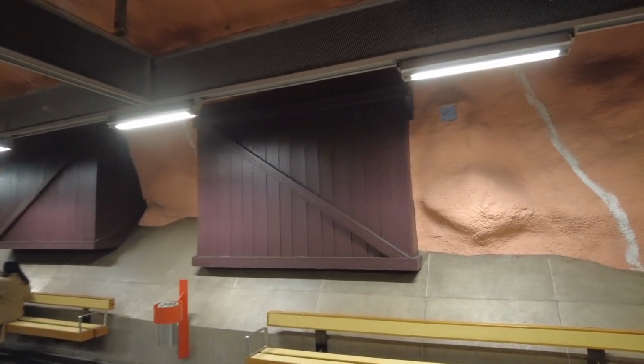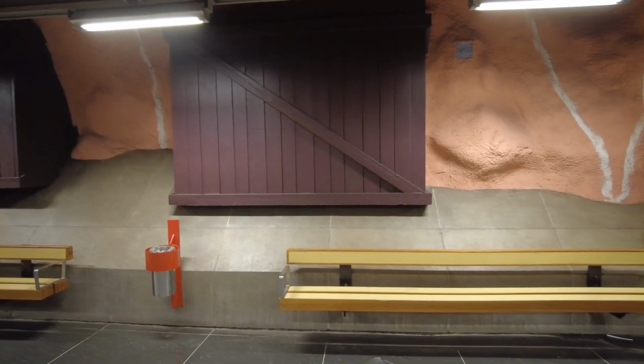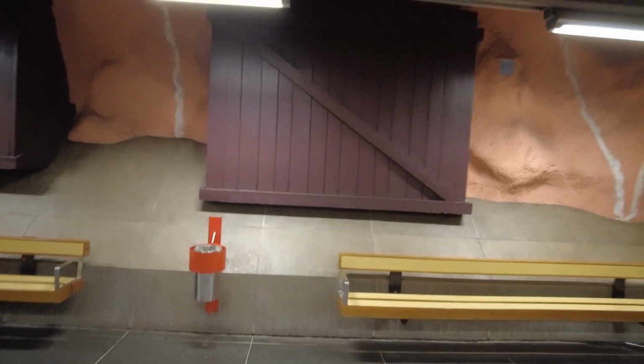Maybe we will come back to Stockholm one day, and then I will provide footage of the T-Centralen Blue Line station, because it's a beauty as well.